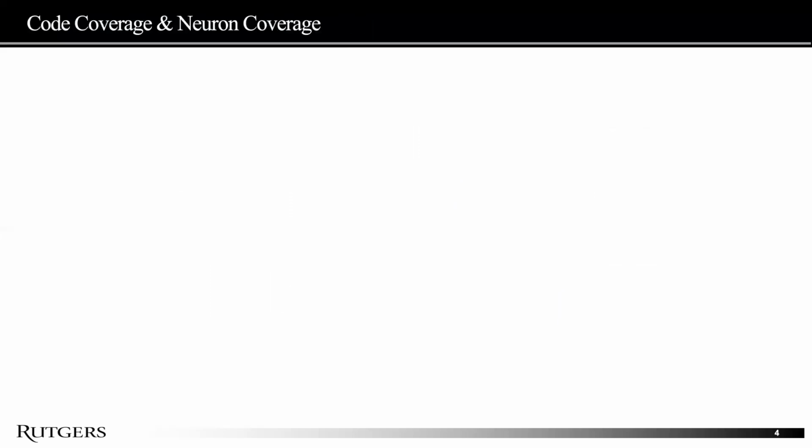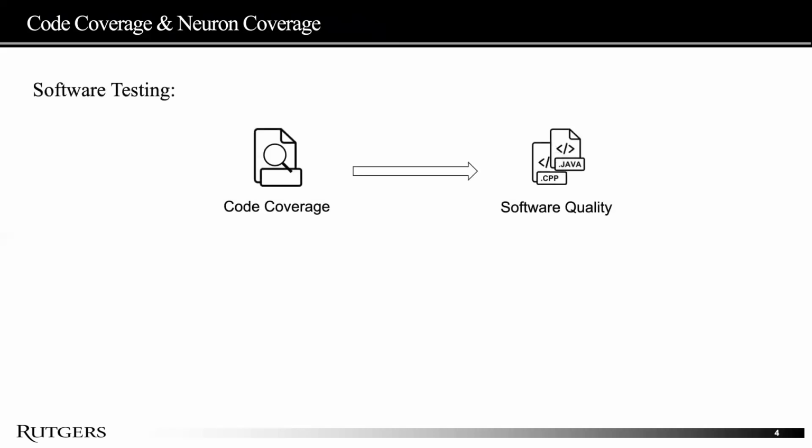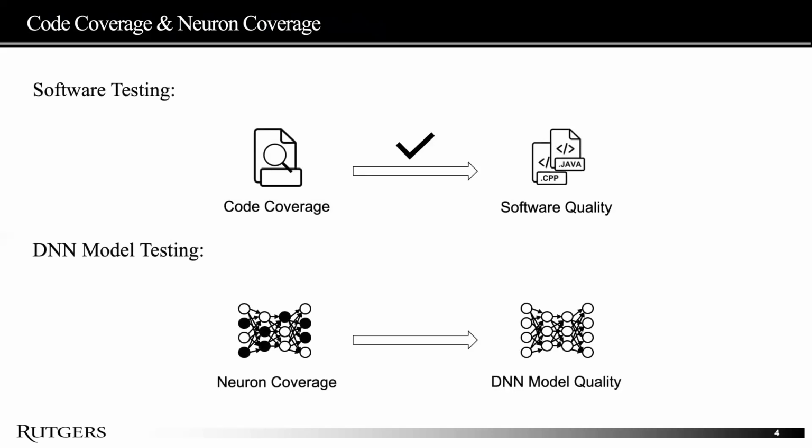Despite the inspiring correspondence between software testing and DNN model testing, there are a few open questions that need to be answered. Specifically, the effectiveness of software testing is built on a basic assumption that while the developers generate more test cases to achieve higher code coverage, more bugs are disclosed and fixed, and the software quality is improved. Although this assumption is largely proved in software testing, its counterpart in model testing is unclear. In fact, the semantics of DNN models is substantially different from the semantics of programs. Intuitively, program behaviors are largely discrete, whereas model behaviors are continuous.